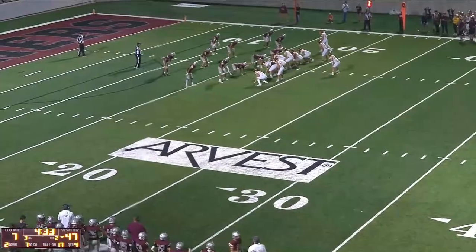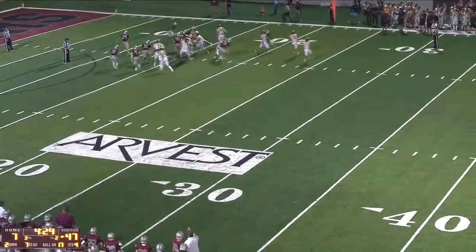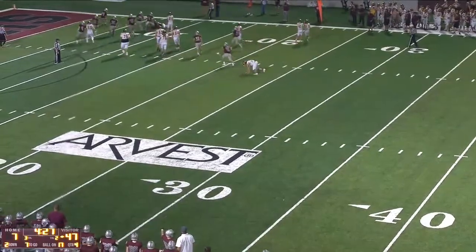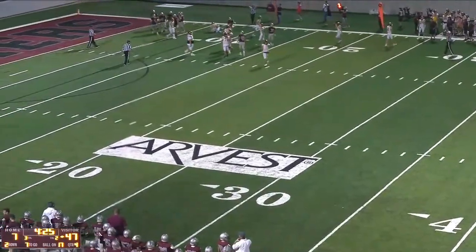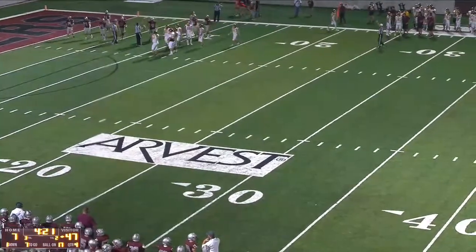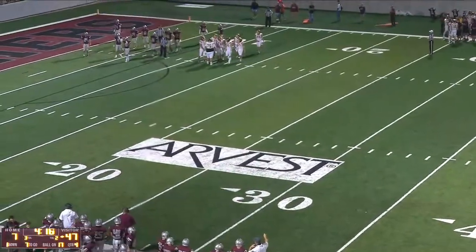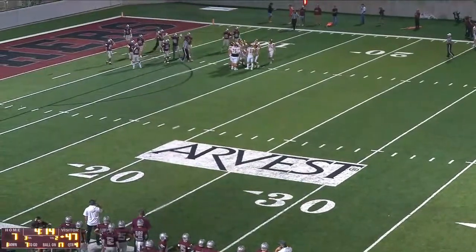Under center. Give again up the middle, and we got the edge. He's going to have the first down. He's not going to get in this time. I can't tell who that was. Looks like it may be number 24 again. 21. 21 this time's Caden Lynn. Okay, Caden Lynn. Caden Lynn's a sophomore.